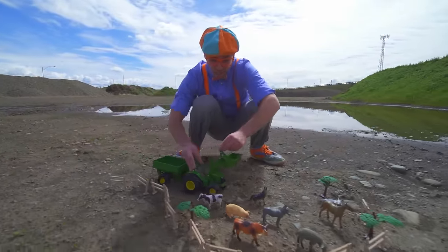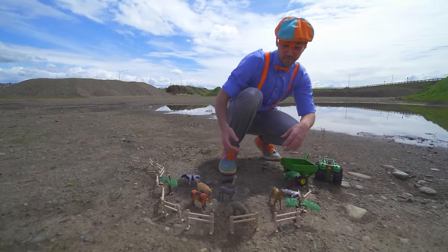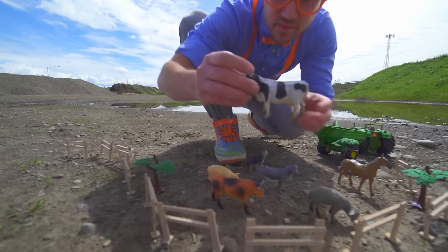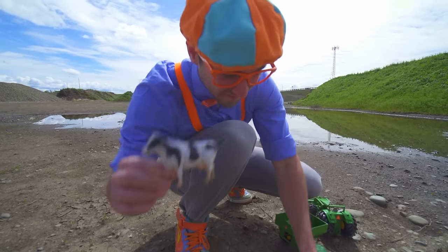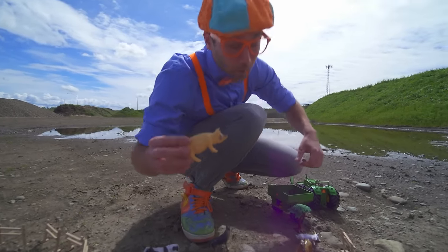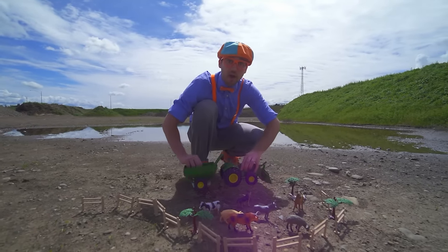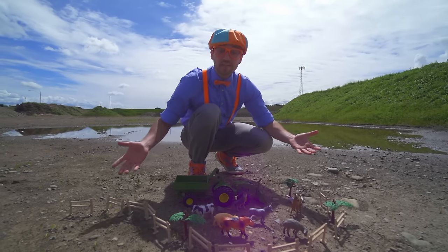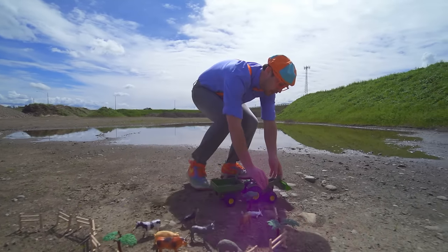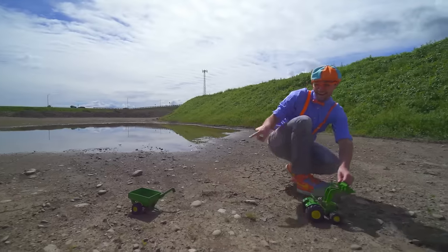Ring, ring. Hey, look. We're on a farm. Look at all the animals. Whoa. Ooh, look at this one. This is a cow. And a horse. Ooh, and a pig. Oink, oink. Ring, ring, ring. Okay, now that we're on a farm, let's see what other things we can find on the farm. Well, we saw animals already. Let's go. Ring, ring, ring. Whoa, bye-bye. We lost the wagon.